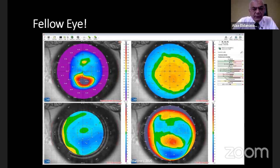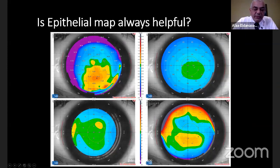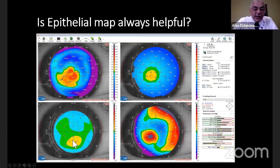epithelium. But is it the case in every case? And as we saw in the previous presentation, actually the answer is no. In some cases that show a clear suspicion, like in this case, it's an early keratoconus, but the epithelial map doesn't show much of a change. Another case with a definite keratoconus shown on the back surface of the cornea, on the thickness map, on the anterior map, but the epithelium shows actually thickening at the area of the steepening.